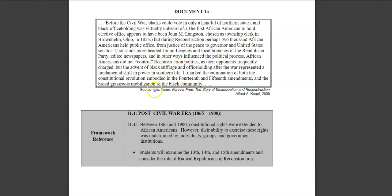So here you have Eric Foner, Forever Free, The Story of Emancipation and Reconstruction, 2005. You should be smart enough to figure out if it's in 2005, this is not a Civil War document or something. This is a historian. You might not recognize Eric Foner, but he's a historian. And he's writing about the issue, so it's not a primary source. Before the Civil War, blacks could vote in only a handful of northern states, and black office holding was virtually unheard of. The first African American to hold elective office appears to have been John Langston, chosen as a town clerk in Ohio.